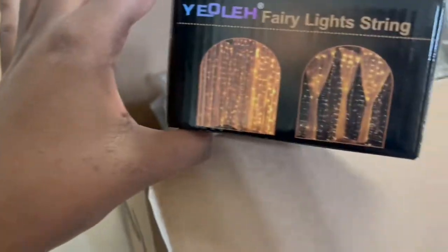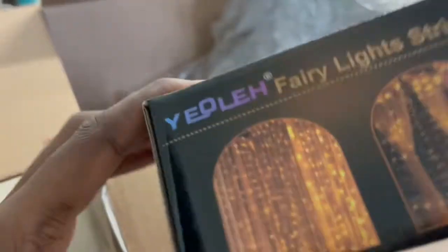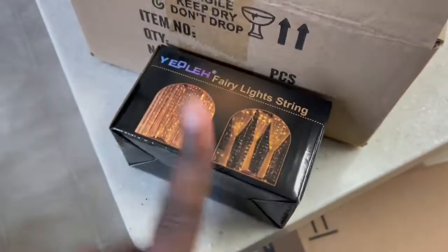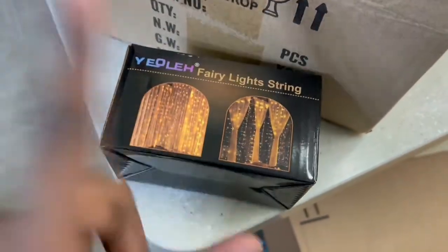So next, what else I got in here? I got the fairy like string to go on your curtains. So these are really, really cute. I gotta take a picture and send these to my roommate so they can know that I got it. So I got these for the room. And this is gonna go in our living room. Me and my roommates. What else I got in here, child?